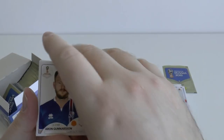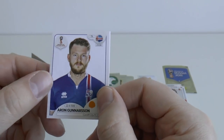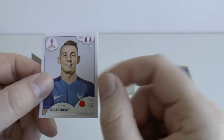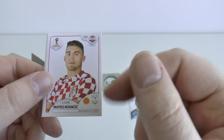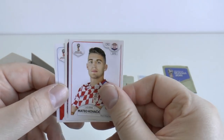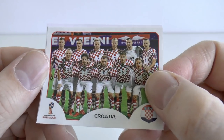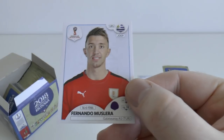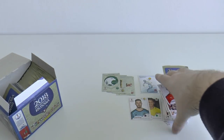Our next pack brings us Gunnarsson, of course, of Cardiff, going really well in the Championship. The Icelandic international. We've got Digne again. I think we've seen him three times. Kovacic, plying his trade for Real Madrid and Croatia. There's the Croatian team pick, as you see there, all lined up. And Muslera, still at Galatasaray in Turkey, the Uruguayan international.